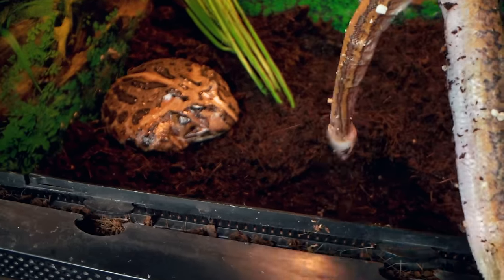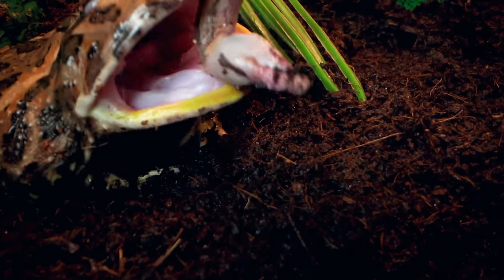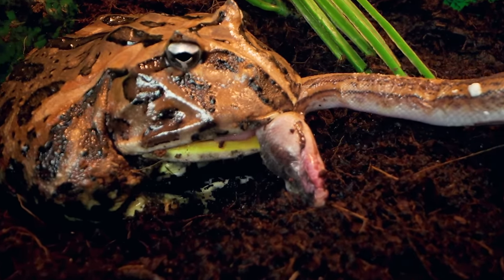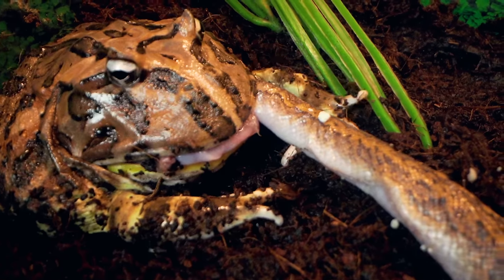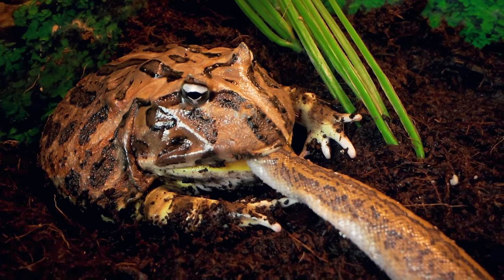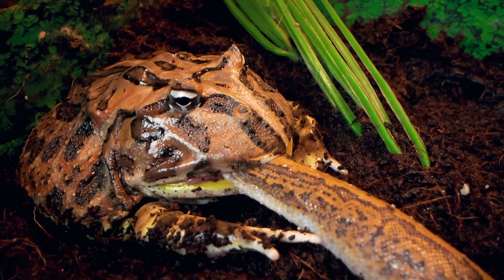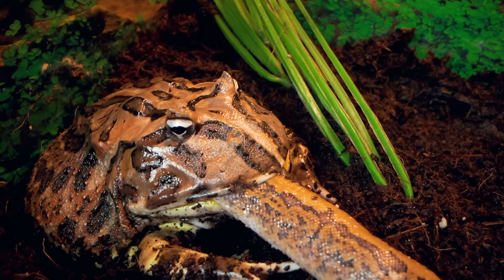Here we go. Come on, Snoop Frog, you interested? You interested, buddy? Yeah. Oh, he's got it. I'm not sure if he's gonna take it or not. Oh yeah, he looks like he's gonna take it. That's gonna be a pretty big meal for him, but he seems to be loving it right now. What a trip. I think this is the first time I've ever fed a little ball python to a frog like this. This is crazy. I have no idea what's gonna happen here, but wow.